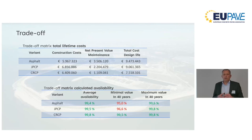When we look at the matrix for the calculated availability, here also we see that availability on average was possible for every variant. But when we look at the minimal value during those 40 years, we see big differences. 95% for asphalt, the hybrid version of asphalt. 99 was asked, so that's not okay. For JPCP, it was 96.6%. A bit better, but also not enough. And when you look at CRCP, you see that the minimal value of availability in 40 years is 99.5%.